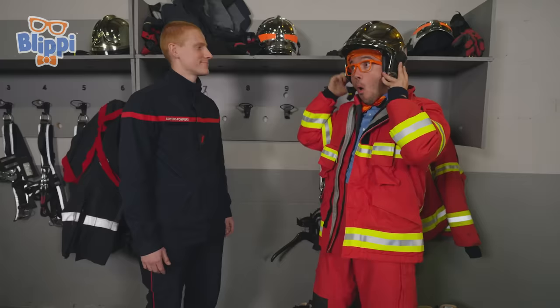Woo! Almost there, Blippi! Whoa! Go, friend, go! Whoa. Okay, now down the slide into the exit! Whoa! Yeah! Woo, we did it! Whoa, that was really, really fun. I think I need a little break from obstacle courses.